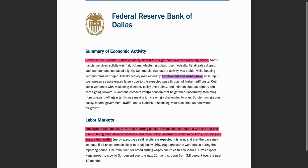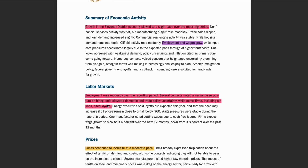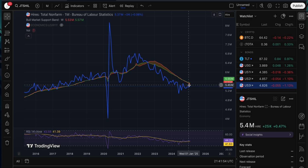And moving on to Dallas, actually the second last district, economy again slowed. However, you did see employment and wages grow to a certain degree. Employment rose modestly again. Several contacts noted a wait-and-see posture on hiring amid policy uncertainty, while some firms, including airlines, cited layoffs. All right. Again, I wouldn't be worried about layoffs just yet. Again, I'm more worried about the fact that we are in this low hiring environment, and we've been in this low hiring environment for quite some time, actually. Currently we are at 2015 levels right here.